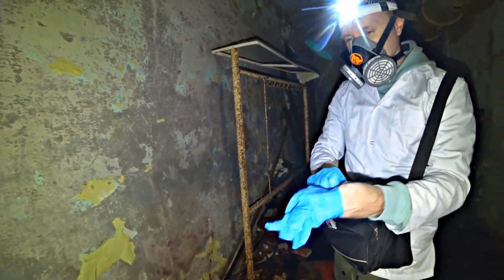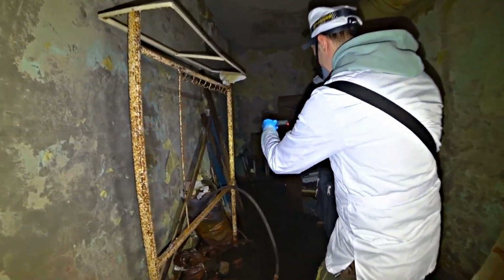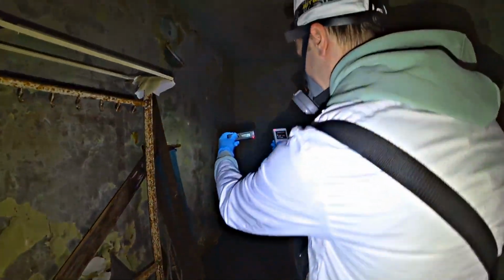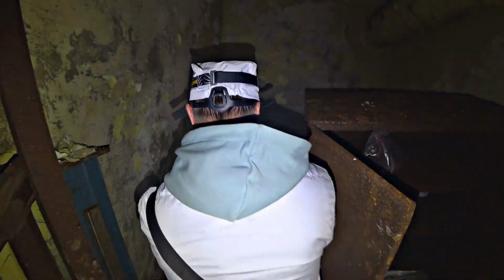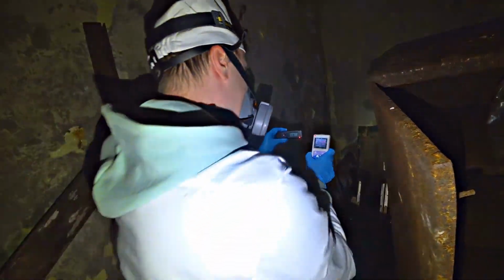Sasha, we'd better get out of here. My door protects me from alpha particles. Can you smell this strange smell? It is the smell of trouble. Look at the radiation. I have not yet reached the box and already 800. We will need to do this as quickly as possible. Hell. And why is it already 1,300?